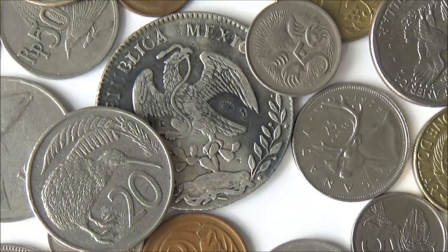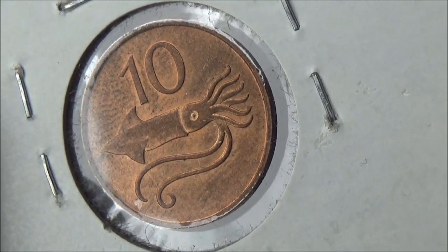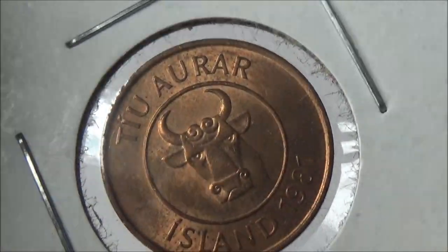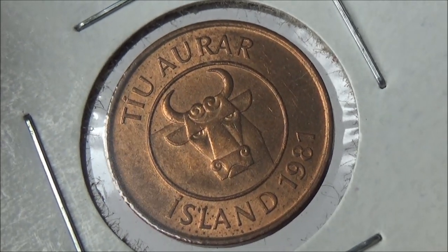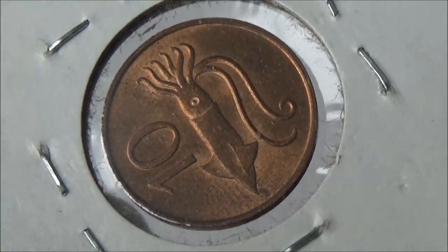It's actually amazing how many different animals have their images on coins. Look, this one is from Iceland and has an image of a flying squid. Just imagine, a squid that can fly! A bull, one of the four protector spirits of Iceland, is on the other side. 10RR is like 10 cents.